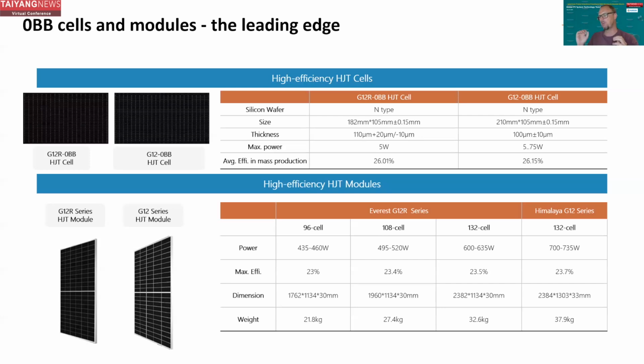Many players don't want the wide panel, which is G12, 1.30 m. Many players want 1.13 m of width. Other players, they don't care. They see good results with 1.30 m. And we look at those two formats as the future.